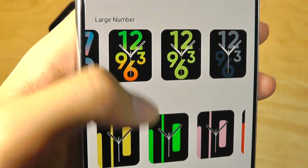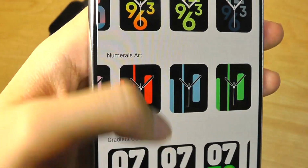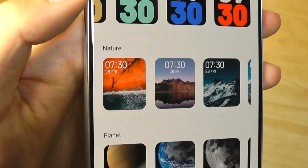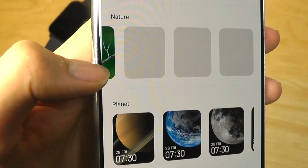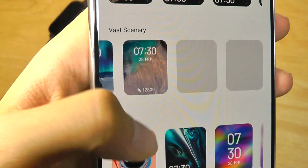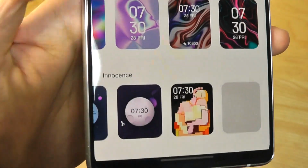So the further down that we go, these are a little bit more traditional as far as similar to other smartwatches that we've seen, but you do have a lot of these customizations in terms of colors and textures, which is great, and they're categorized quite well and include different genres like nature, planet, artistic, so on and so forth. They all look quite good, but really the first few that you saw there were the most unique.